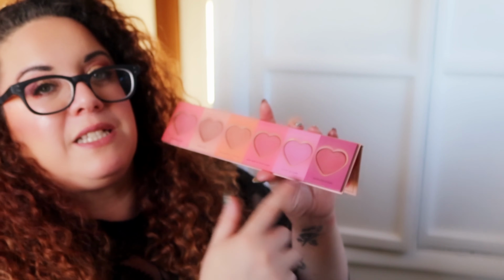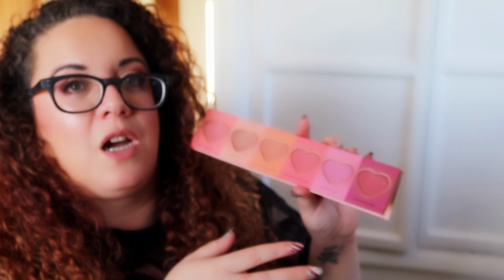Sometimes I'm a rebel and I just put my brush in the whole thing and then put it on my face. Who knows what colour it comes out as, but to be fair, I usually do these three together or these three together and it comes out as either a natural sort of colour or a bit more pinkier. And I quite like that. Why not play around? It's very nice. So there, that is number 5.